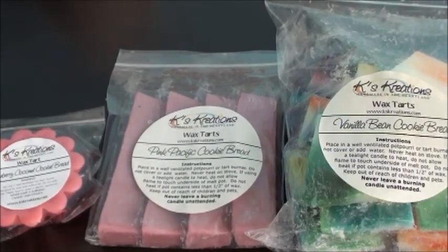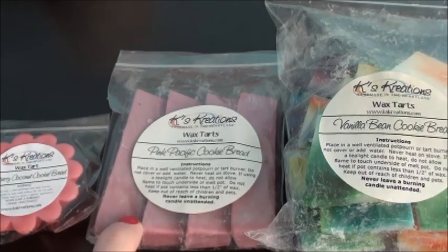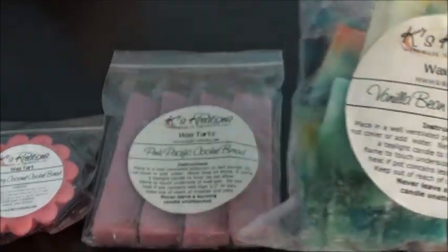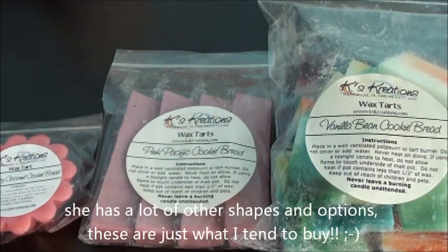Okay, so my next runner-up is going to be Case Creations, and what you see in front of you here is some of the different varieties of wax that you can get from her as well. She does the single tarts and the sniffin' sticks, and then also the rainbow brittle, which is really gorgeous. One of my favorite scents from her is her cookie bread. So if you're a bakery person, I would definitely suggest trying her cookie bread. It is some good stuff.